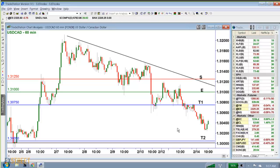I like to shoot for 100 pip targets because I'm assuming I'll only get halfway there. But if I'm shooting for a 60 pip target, then I'm assuming, well, would I be happy with half of that? And the answer to me is no. It's not enough. And then the risk reward: if my target is 60 pips or my potential gain is 60, then my stop's only 20. I don't like having a 20 pip stop. It's too close for me. I like to spread things out a little bit.